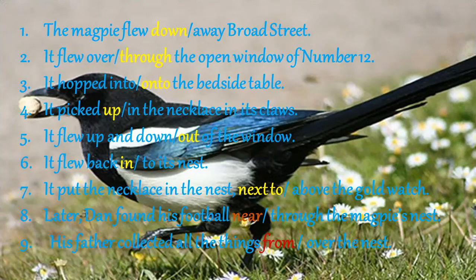Point number 1 is, the magpie flew down or away Broad Street. Students, in the previous lesson we had studied about this bird, magpie. Here, down is the correct preposition. Okay, the magpie flew towards Broad Street. Okay, here down means not away. Down means towards. And it flew over or through the open window of number 12.